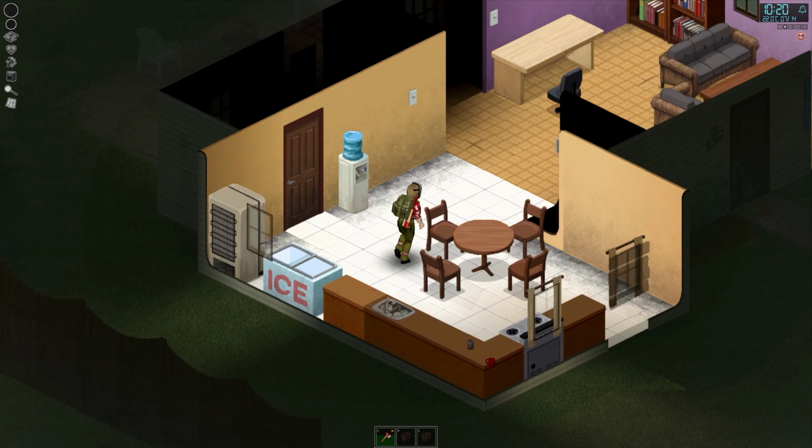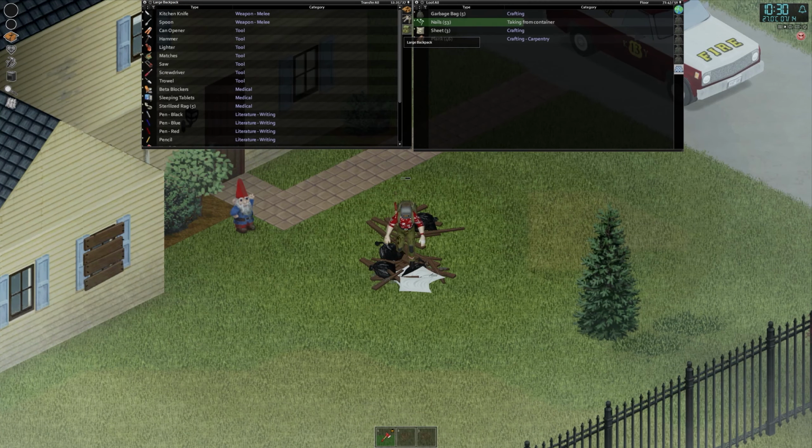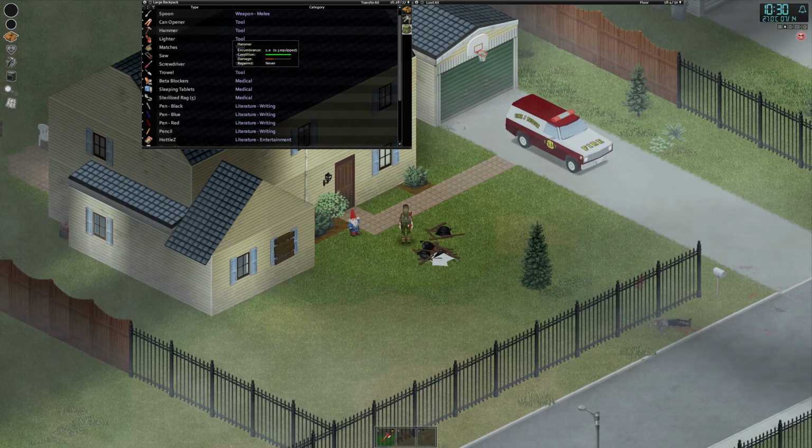So, let's get started. First of all, we are going to need some nails and we're going to need some planks. So, we've got the nails and let's grab a few planks. Right, that'll be enough for now. And we've got all of our tools, I believe. Yeah, screwdriver, hammer, saw, we're good.